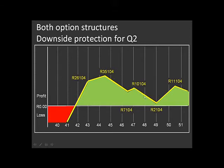And this whole thing is the payoff profile of our 2 option structures, which expire on the June close-out on the 18th of June. And then overlaid with that, we've got some long top 40 CFDs, which we did with IG Markets. So that's how the payoff profile looks. Where are we right now? Well, we're approximately there at 47,700. So we've got a mark-to-market profit of about 7,300 Rand with this thing as it stands at the moment.